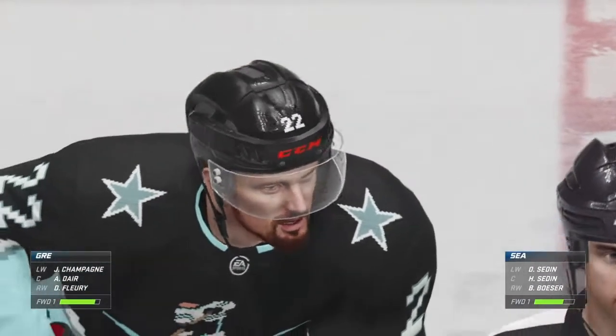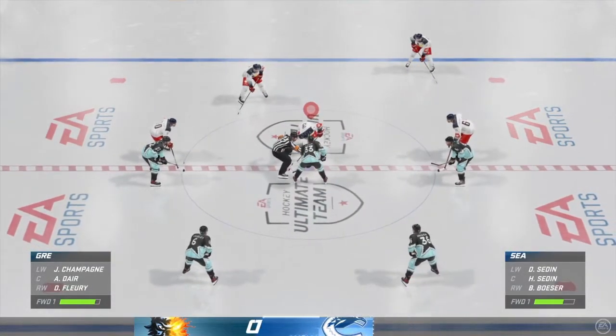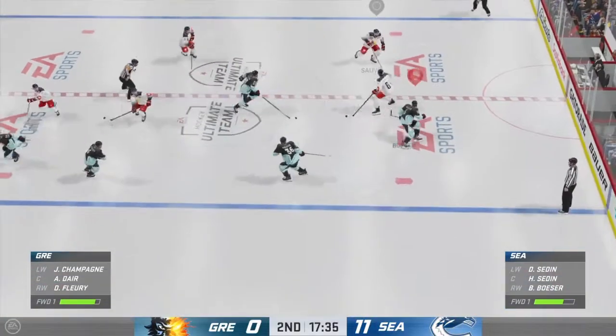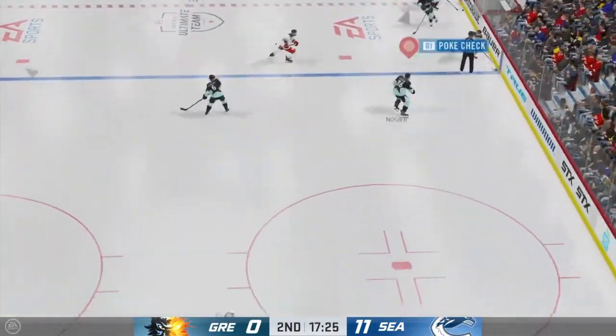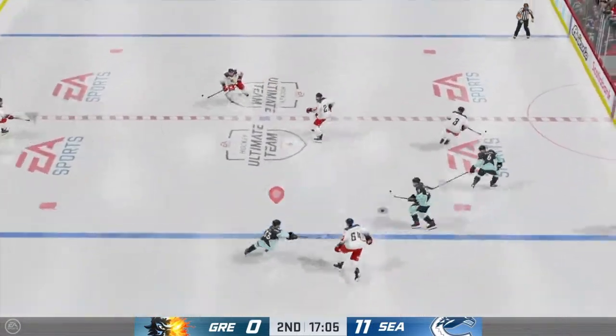Vancouver's offense is showing no signs of letting up in the second. I've never liked when a team takes their foot off the gas pedal. If it's your night, go score. Go feel good about yourself. His third of the game. Great use of the body to knock him off the puck.